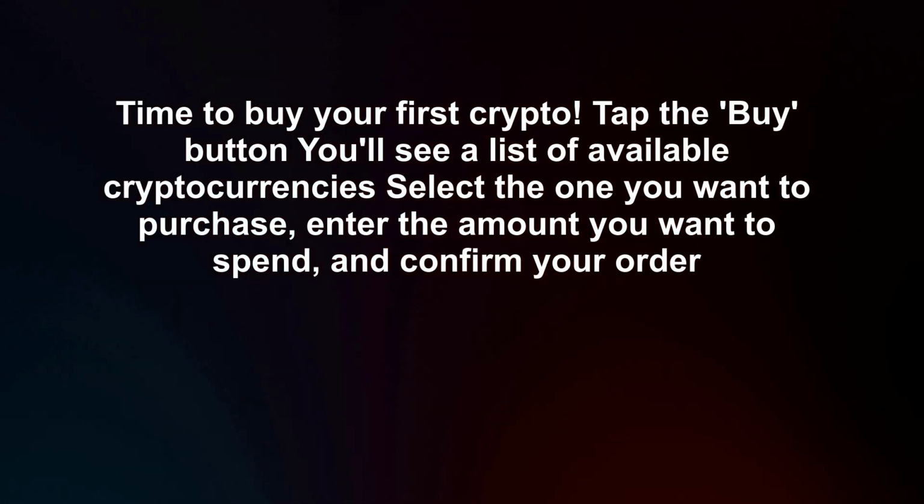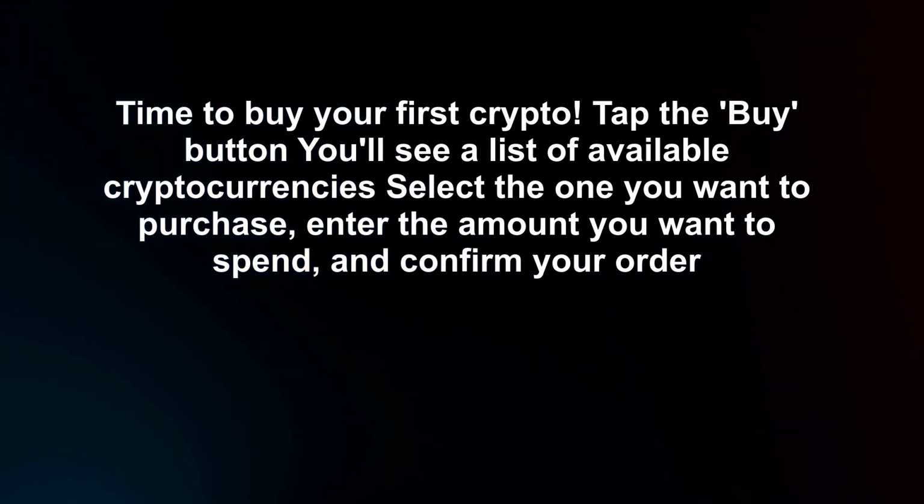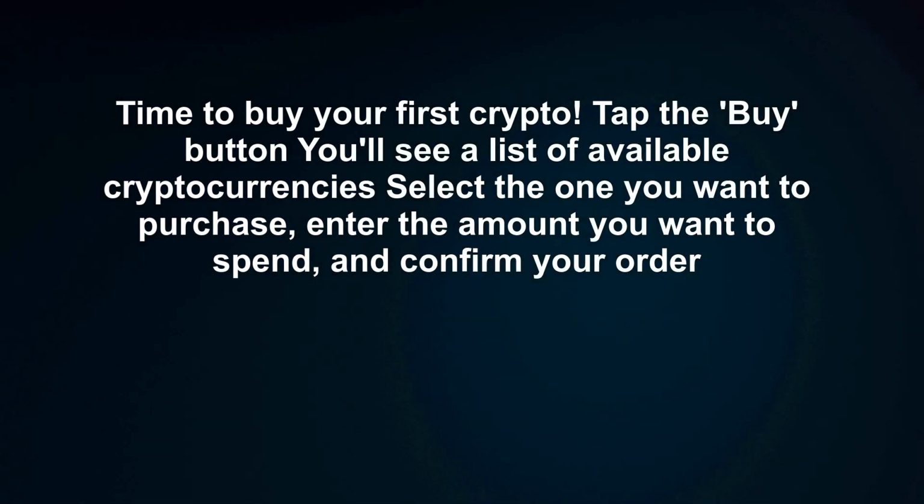Time to buy your first crypto. Tap the buy button. You'll see a list of available cryptocurrencies. Select the one you want to purchase, enter the amount you want to spend, and confirm your order.